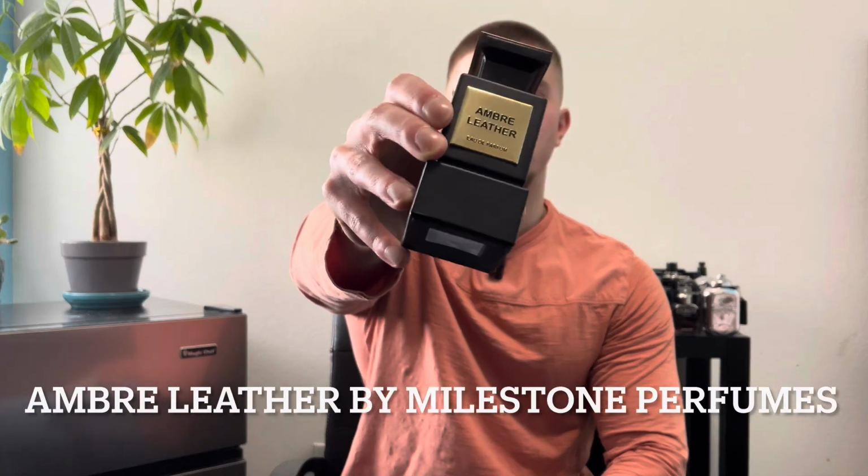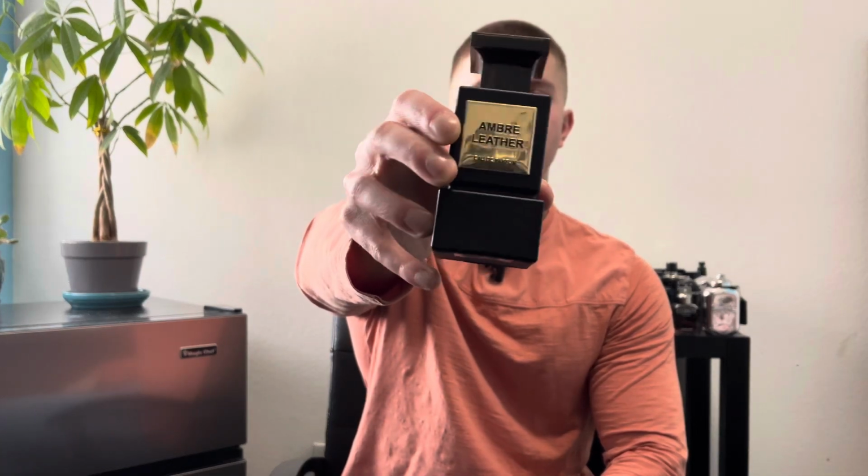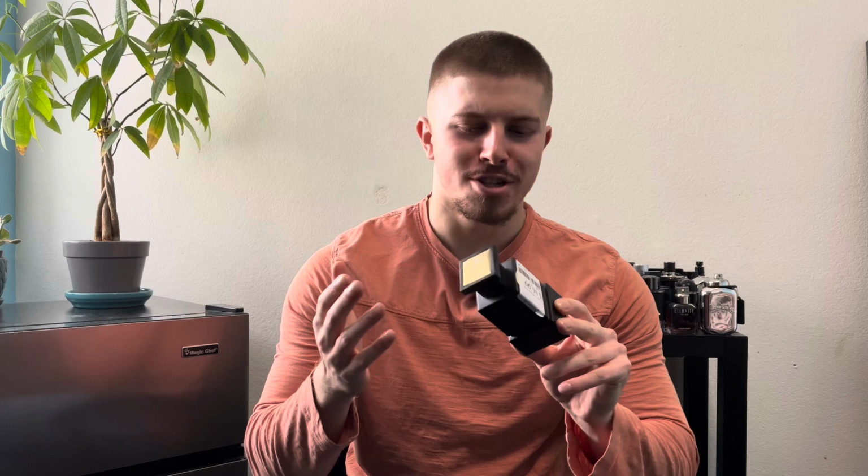I recently swung by Marshall's and I found a Tom Ford Ombre Leather clone for under $20 that is actually very nice, and I wanted to talk to you guys about it today. Let's get into it. So the scent I'm talking about is Ambre Leather by Milestone Perfumes. The name they didn't really put much effort into. I mean, they changed one letter and said, let's call it a day.